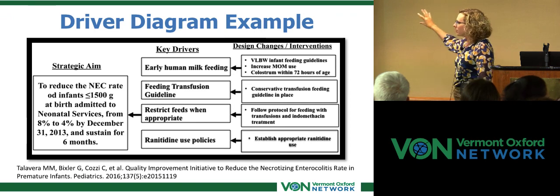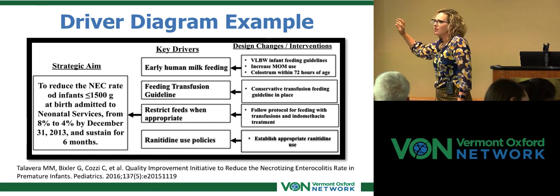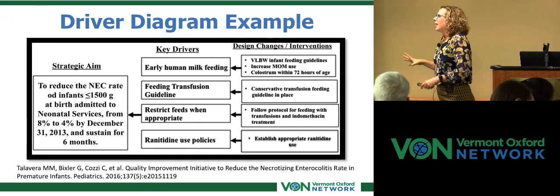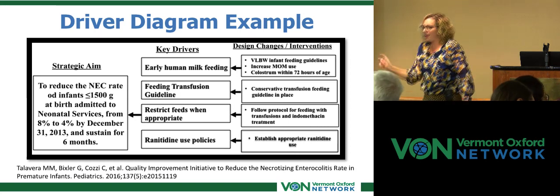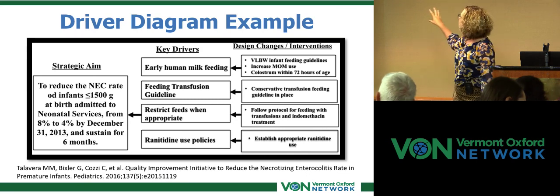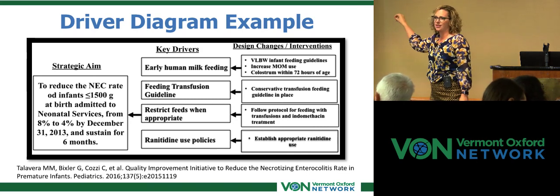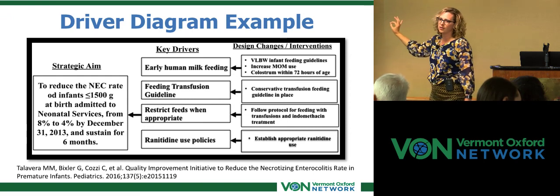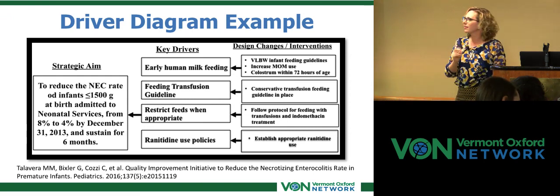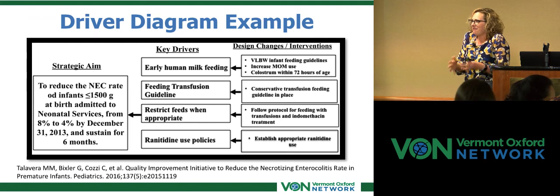So sometimes people get, okay, well, is it a driver or is it a change idea? I think I always go back to, if I say I'm going to reduce calories, it doesn't tell you how I'm going to do it. And that's the distinction. This is their specific change idea that they're doing. We're going to specifically have this protocol for when we're going to feed around transfusions. It's a very specific thing. And sometimes it doesn't fit perfectly.